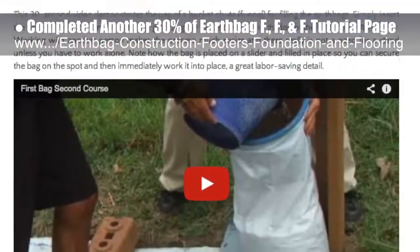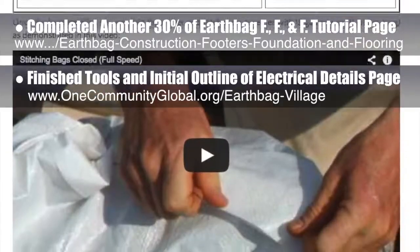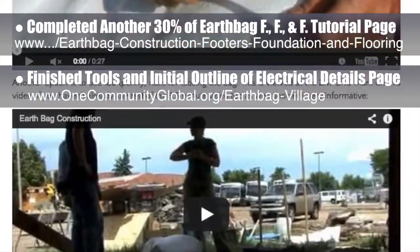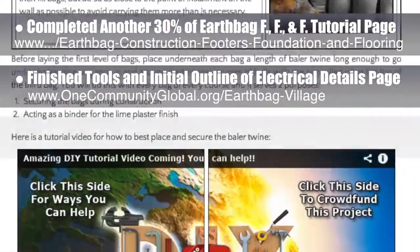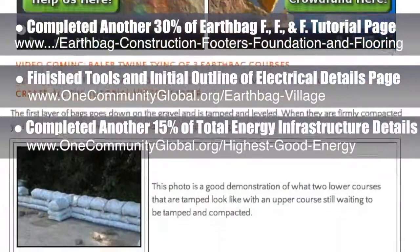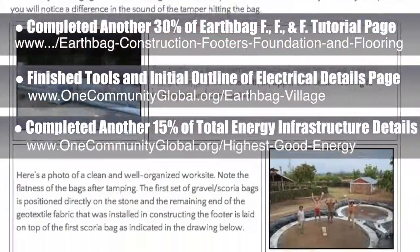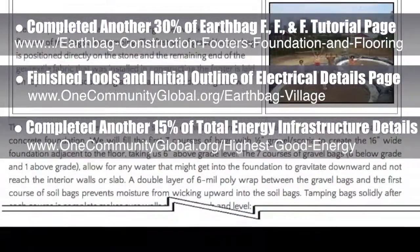Related to this and behind the scenes, we've also finished the tools and initial outline of the electrical details page that will eventually look just like this one, and that page is now 10% done. Also behind the scenes, we completed another 15% of the total energy infrastructure rollout details for off-grid community creation of 52,400 plus people, bringing us to 75% complete there.